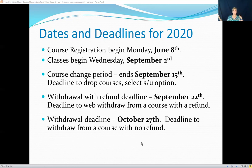That's not necessarily a bad thing. It doesn't mean you failed or anything. There's a lot of reasons to withdraw from a course. It's just that it won't disappear from your transcript, okay? And you won't be able to add another course to replace it at this point because we're too far into the semester and you wouldn't be able to catch up. So September 22nd, you can still withdraw from a course and get your money back for the course, but it will remain on your transcript with a grade of W.